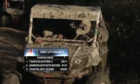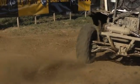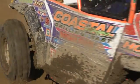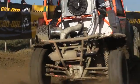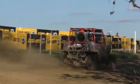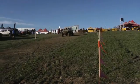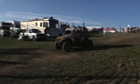Well, it certainly has been fun watching the UTV machines put their paces in a little bit of mud today, and it has wreaked some havoc as far as the overall standings go. A bunch of machines that did not start on row 1 are now leading the race overall, and lap traffic has made it even worse for our leaders. Team Excavating 3 leads the way over Team Barron Eastgate Racing by about 34 seconds.